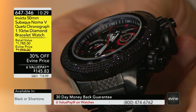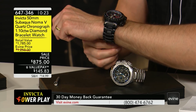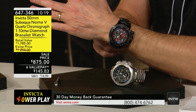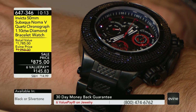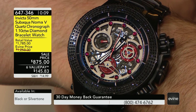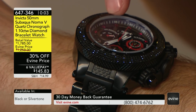Let me show you this wrist shot just real quick here. I have a 7-inch wrist. You're going to notice a beautiful bracelet that's been done too. Extremely comfortable. And when you want to get into one of the most limited production builds in the Sub 5, this is absolutely the way to do it. And you can do it today on 6 value pays of $145.83. This is a way to differentiate your collection from everybody else's. You want to open up those dive cases and everybody say, wow, what is that? This is that piece, guys.